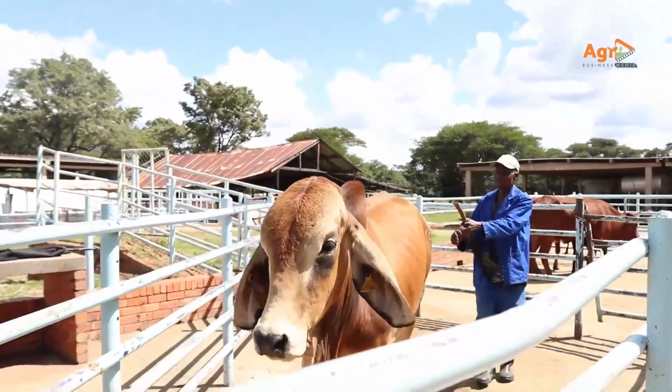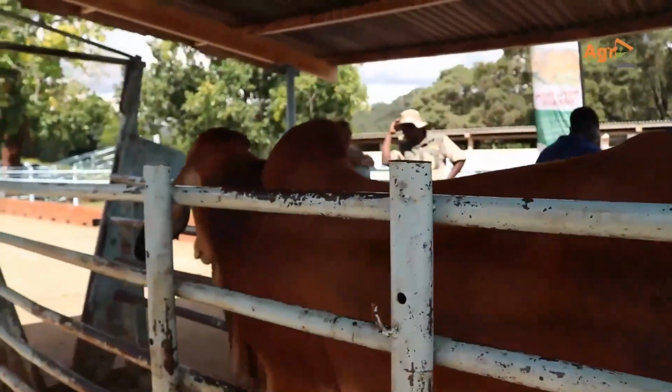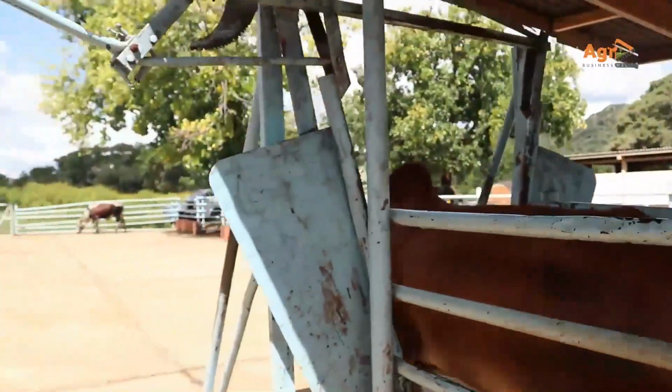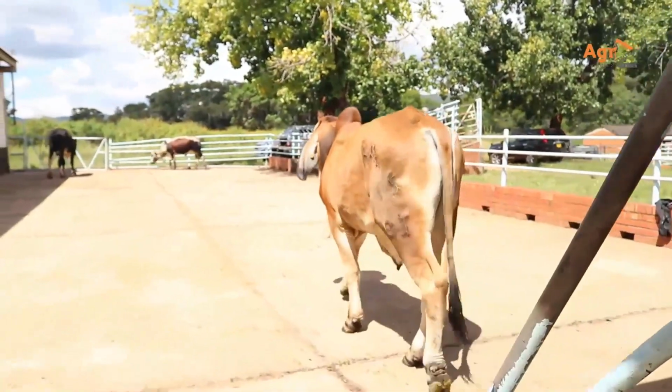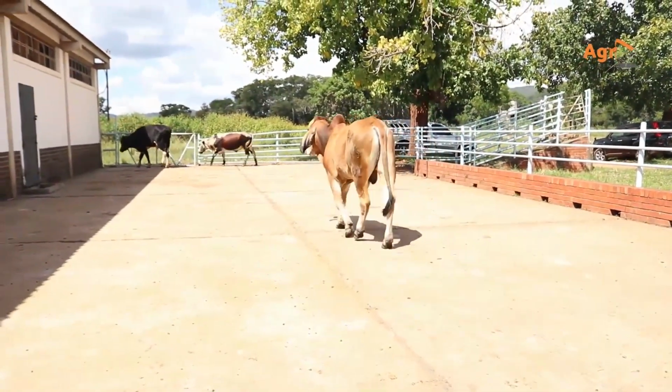Then it goes off feed, inappetence, it won't be eating, and then the disease starts to progress. Like we mentioned earlier, the disease is transmitted by the brown ear ticks. So one other thing that the livestock owners will see is swelling of the lymph nodes.